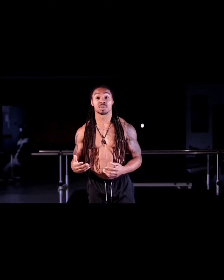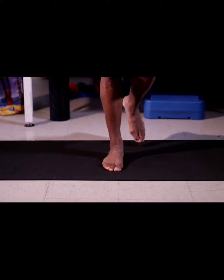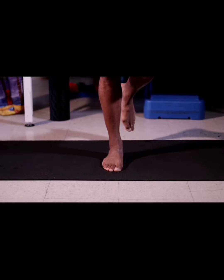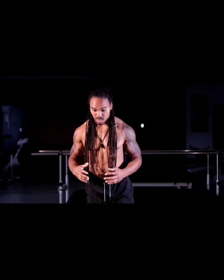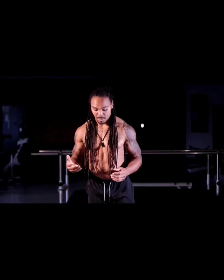Now, the proper way to go about balancing, starting from the ground up, what you want to focus on, most importantly, is your toes. What you don't want to do is have your toes curling down, grounding down into the floor too much, because if you're too tense there, you're going to take away that connection that you have with your core that's going to help you balance. So you want to just relax your toes, spread them if you can, and just relax there. And you'll automatically feel a lot more stable.